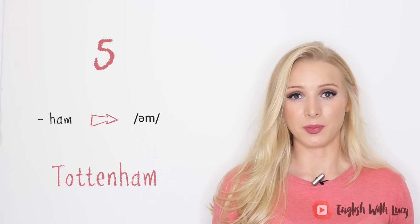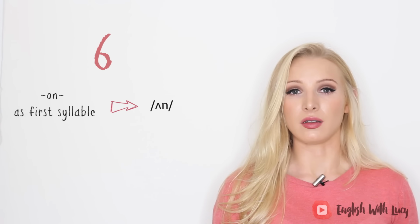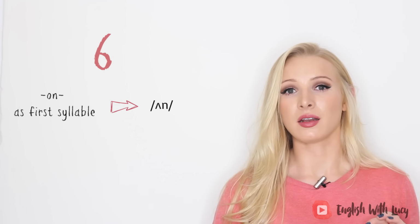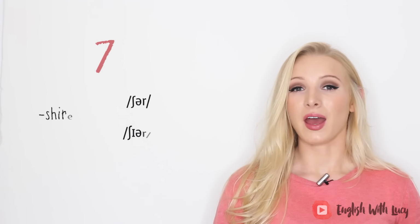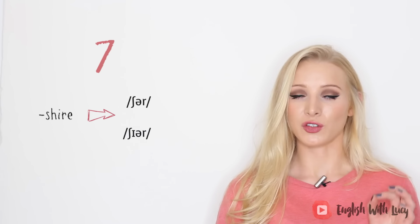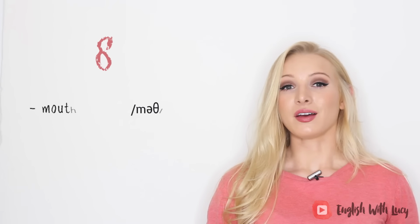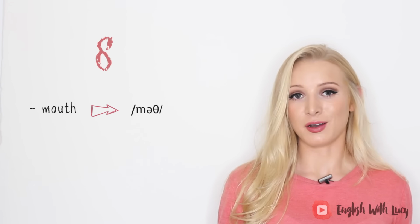Then we have, like in Tottenham, Tottenham. Then we have un. This isn't a suffix, it's actually in the first syllable of a word. It's un as in London and Tunbridge. Then we have sh or sheer, sh or sheer. It depends. Bedfordshire, Bedfordshire. You can choose whichever you like. And the last one, we have muth, muth, as in Bournemouth.